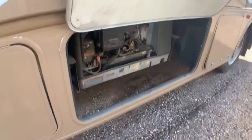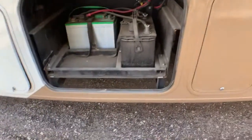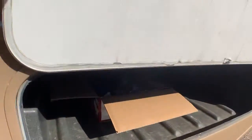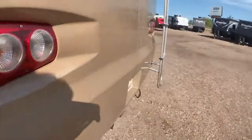Most of these units on the side are storage. We do have batteries here, two with room for a third. And then over here, this is all storage that passes through, and all your controls are here. On the other side, we're gonna have propane.